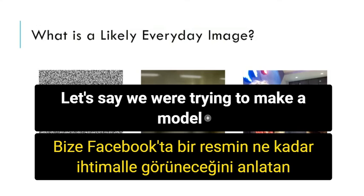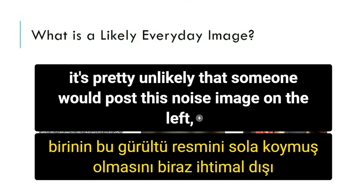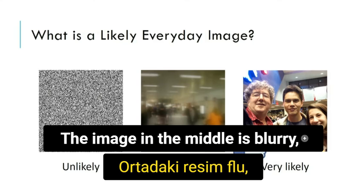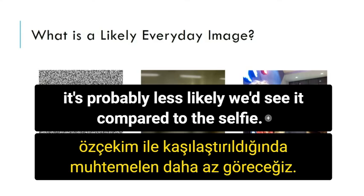Let's say we were trying to make a model that told us how likely an image were to appear on Facebook. We'd probably want the model to say that it's pretty unlikely someone would post this noise image on the left, and it's pretty likely that someone would post a selfie like this one on the right. The image in the middle is blurry, so even though it's more likely that we'd see it on Facebook compared to the noise image, it's probably less likely we'd see it compared to the selfie.